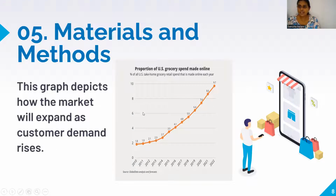In this image, you can clearly see how, from 2010 to 2022, there was a gradual increase in customers purchasing online. It shows that the market, I mean the online market, has also expanded more than before. So this shows that any business should be digitalized, because the world has become more digitalized than before. Any business should consider its customers more, and should pay more attention to its customers with the change of behavior.